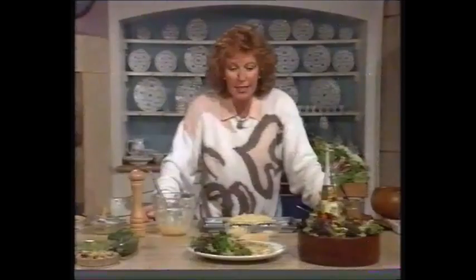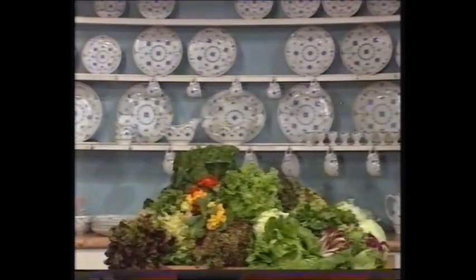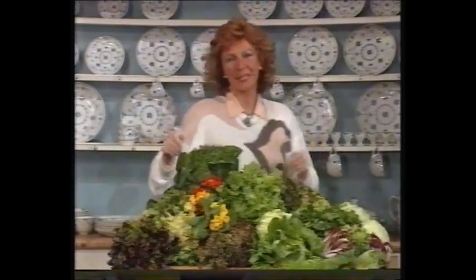And then when it comes out, it's lovely and crispy, golden brown, and it serves beautifully with the crisp salad leaves that I showed you earlier. And I'm going to tell you a little bit more about them now. And don't they look absolutely wonderful?